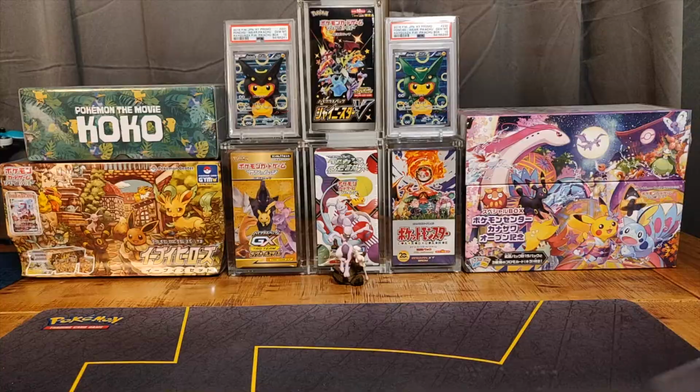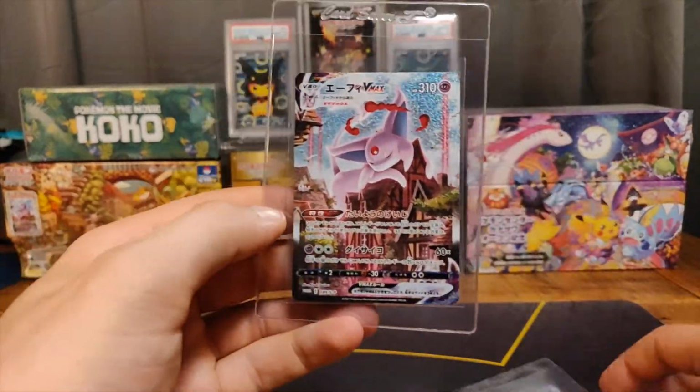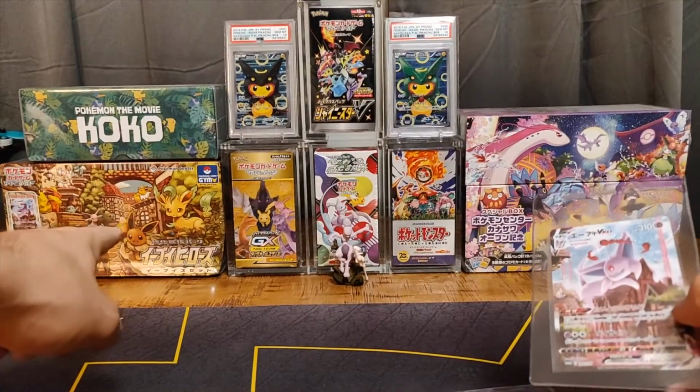And then just one. And then we have these guys, the Espeon VMAX alternate art, the promo that came in the EV box right over there.